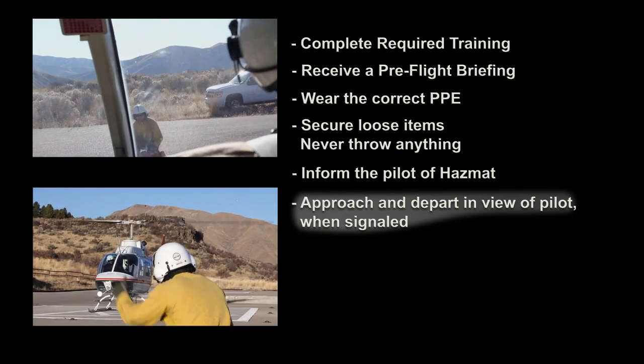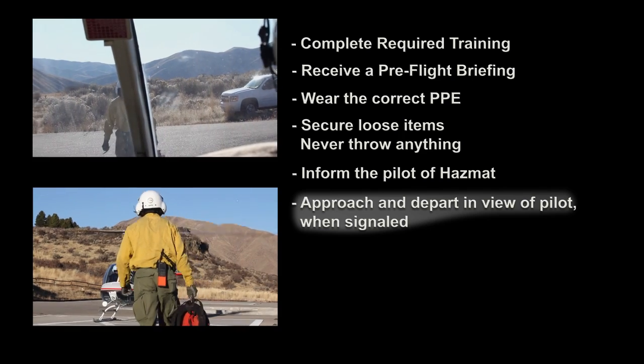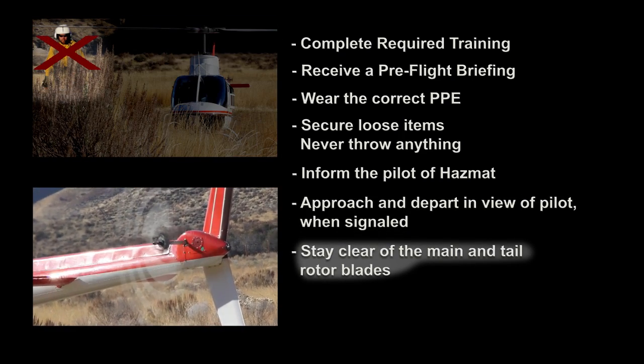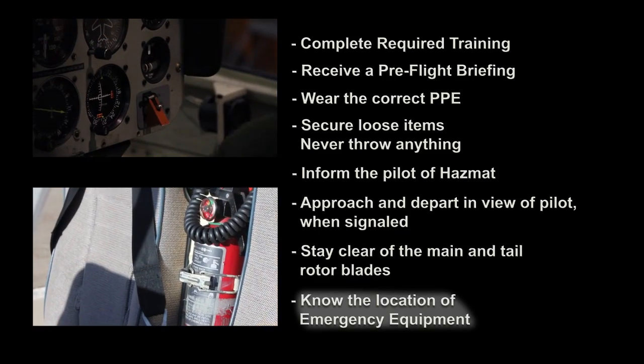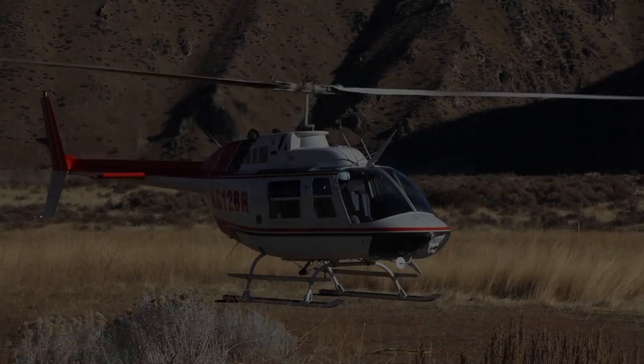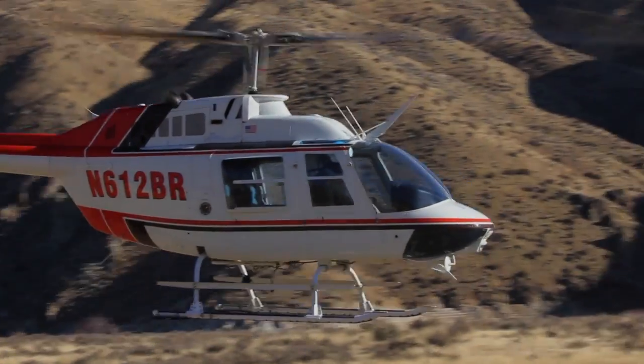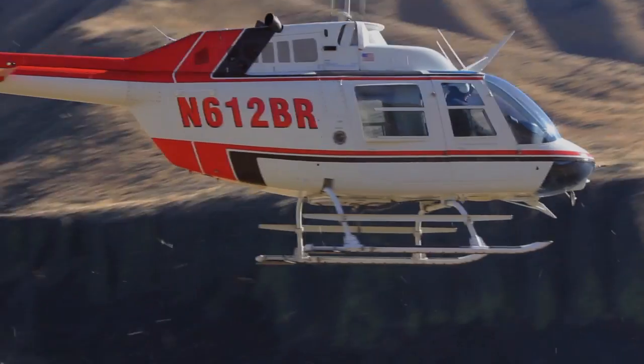Approach and depart in view of the pilot when he or she signals it is safe. Keep yourself and your gear away from the main and tail rotor blades. Know the location of emergency equipment. Don't become part of a tragic anecdote. By consciously practicing safe habits, you will ensure a safe and successful end to your helicopter missions.